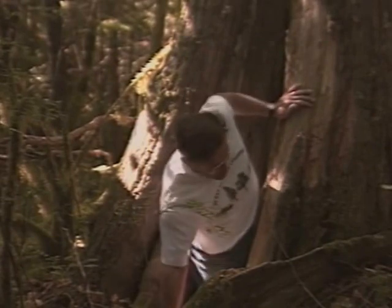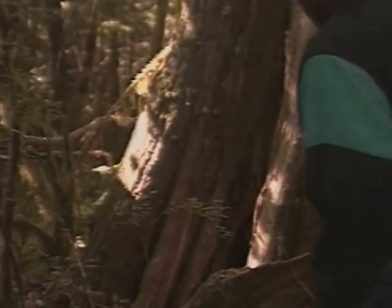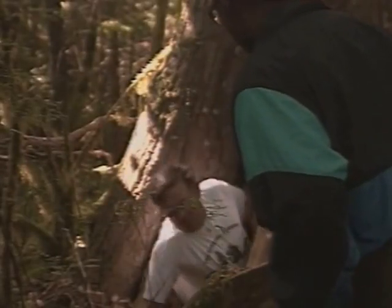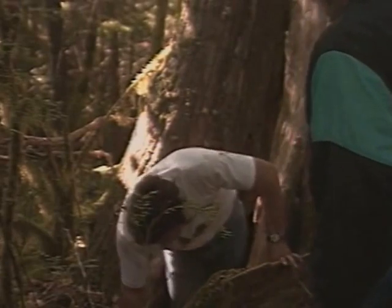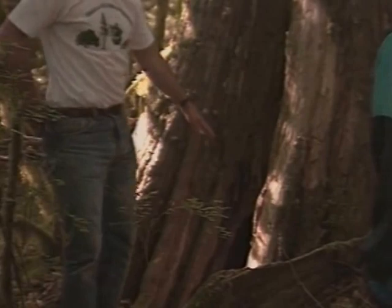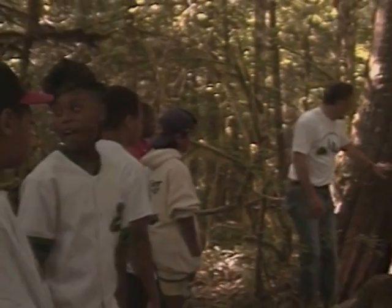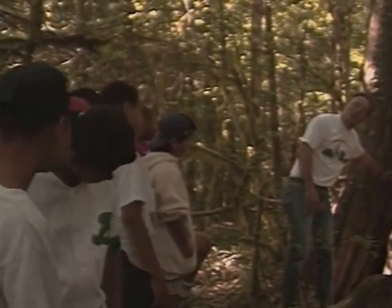So this gives you an idea, and I'll stand up in the tree. And that goes all the way up in there. What purpose in the forest does something like this serve? Anybody have any idea? A den for animals. So an animal can go in here in the winter time.